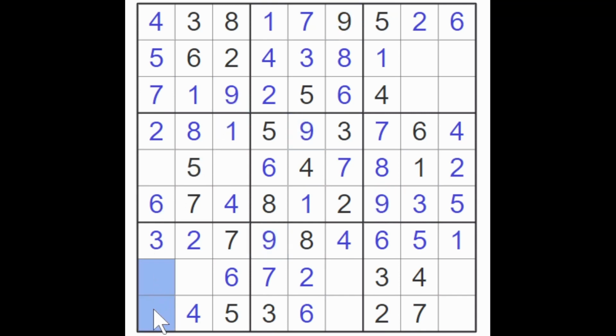One of these is a 1, one of these is a 1. What are these? They are a 3 and a 9. The 9 blocks here, so 9 here, 3 here, 9 here, 9 here, and a 8 here. 8 must go here. We are getting there now. 1 here, and this is going to be a 5.